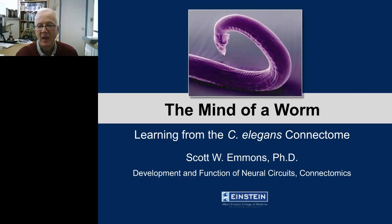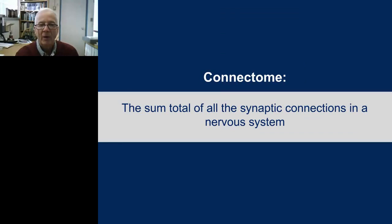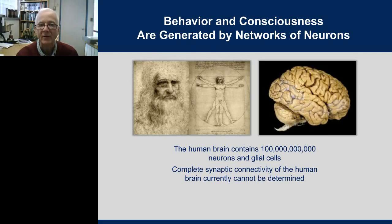Now, by connectome, we refer to the sum total of all the synaptic connections in a nervous system. So as we know, the brain is an enormous network of neurons. Neurons are connected together in circuits. And we need to know what those circuits are to understand how the brain functions.